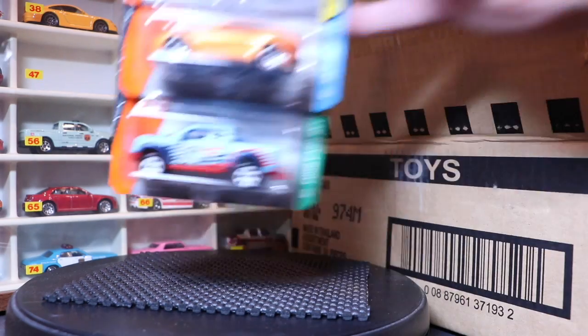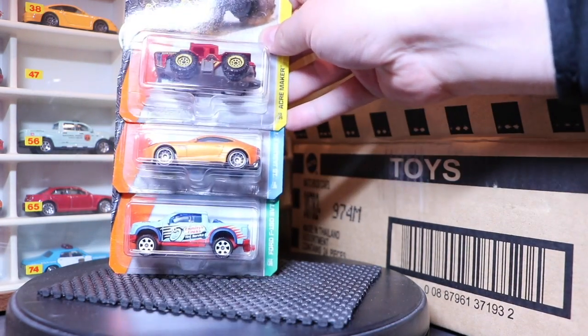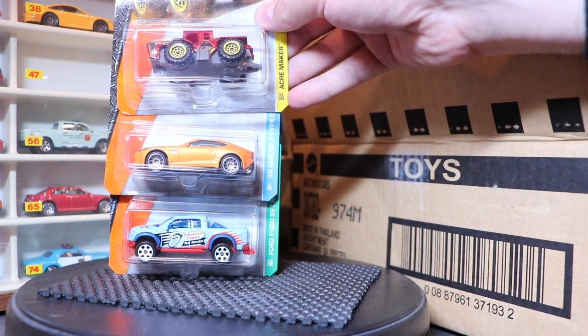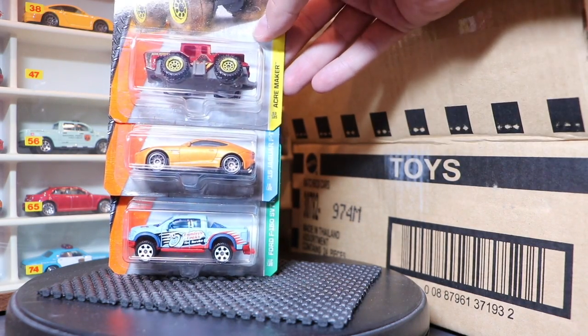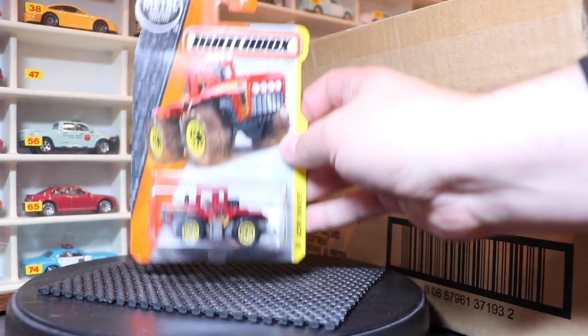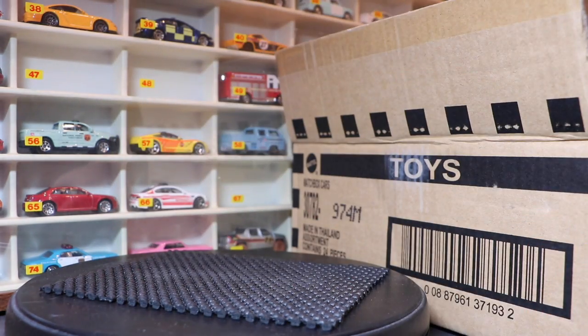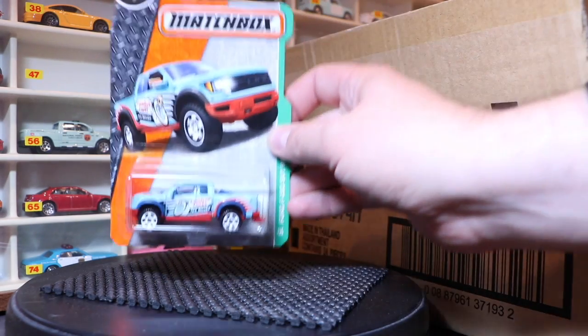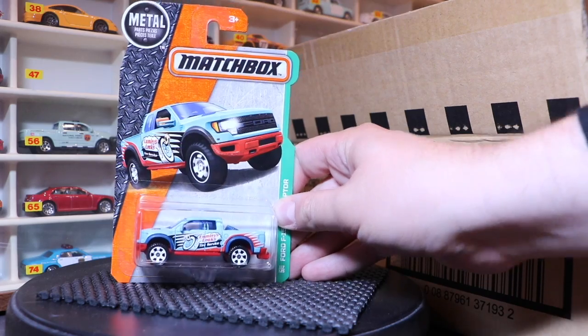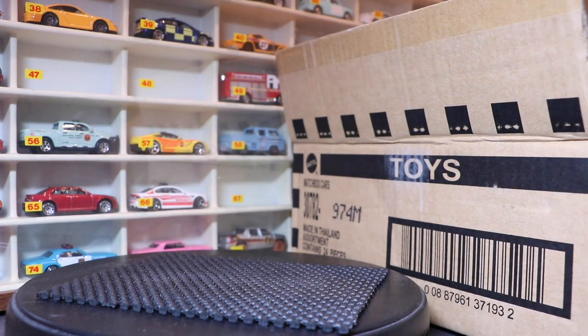Alright, next one. From the bottom, the Ford F-150 SVT Raptor, the 15 Jaguar F-Type, and the Acre Maker. Now all of these, I believe, even the Acre Maker, came from the M case as well. That includes the Lamley truck. I like to show it whenever I can because it's cool, because that's me on it. Alright. I hope you guys are finding it. I hope you aren't too revolted by it.